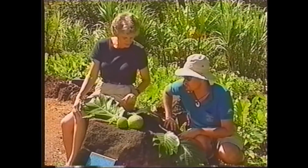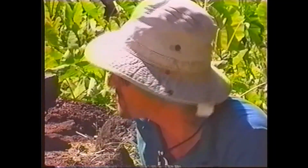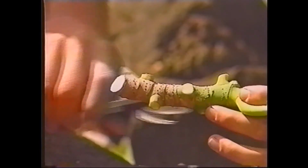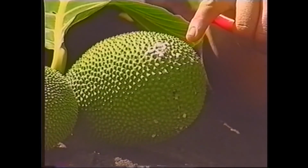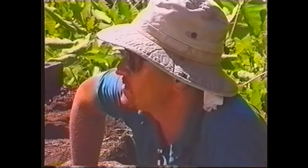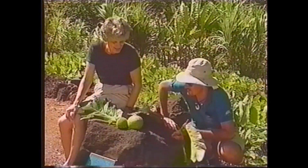Another interesting feature of the ulu tree is the sticky white latex, or sticky sap, that comes from it. And the Polynesians obtained it by cutting the bark, and when you cut a piece of the ulu, you can see that it starts to exude a white sap. It's a fresh cut, but it looks like this. And the Polynesians used the sticky sap as a glue, and we know that Hawaiians would use the ulu sap to seal the hulls of the va'a, or the Hawaiian canoe. Oh, the canoes. So it was like the original Elmer's glue they had. Pretty much. Kind of, yeah.